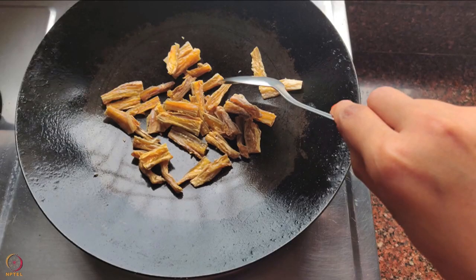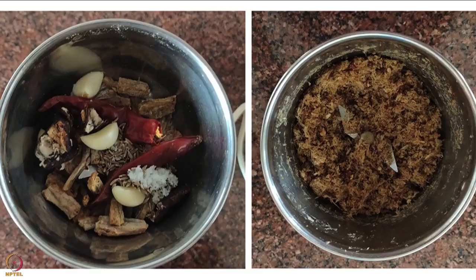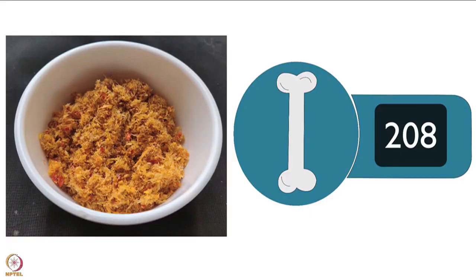Dry roast the dried fish pieces on medium flame for 2 minutes. Keep it aside to cool. Grind the roasted dried fish and the rest of the ingredients in a grinder. Dried fish powder is ready. You can have this powder 2 to 3 times a day with your meals. Quarter bowl of dried fish powder contains 208 mg of calcium.